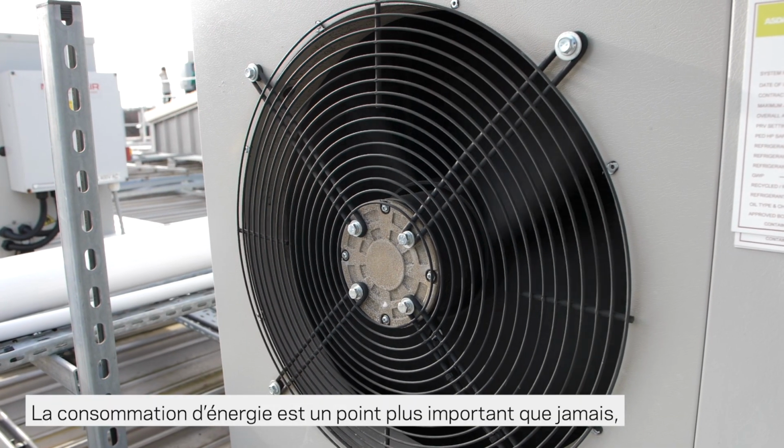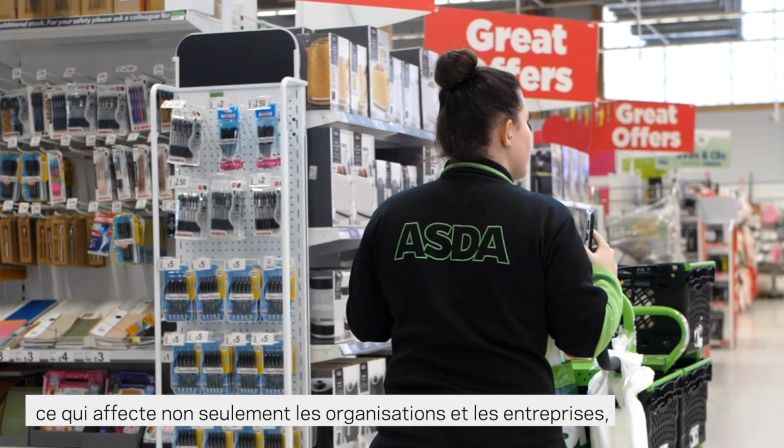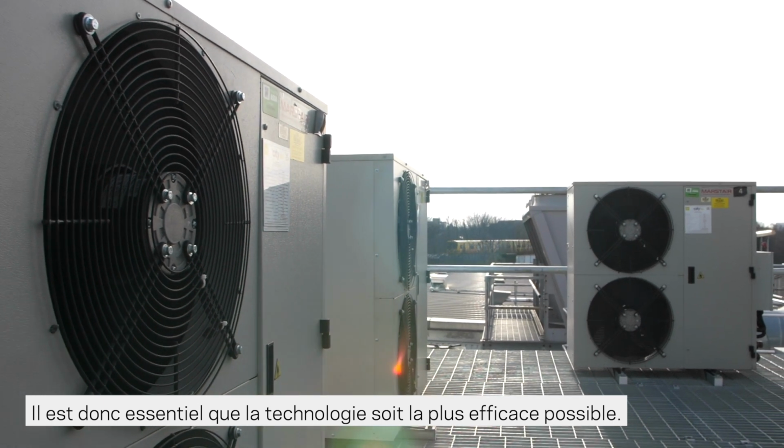Energy consumption is more important now than ever before, impacting not just organisations and business but our customers alone. Therefore, it's important that that technology is the most efficient it can possibly be.